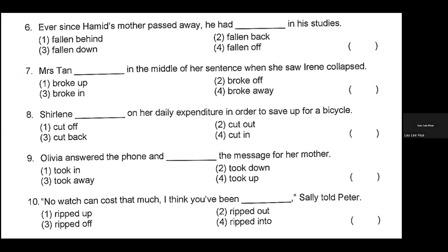Another volunteer? No, what can cost that much? I think you have been ripped off. Yes. Sally told Peter. Yeah, okay. You have the right answer, this one. You have been ripped off. Okay. Rip off, that means you've been cheated.